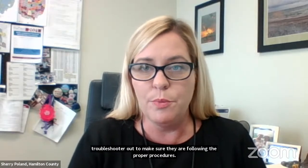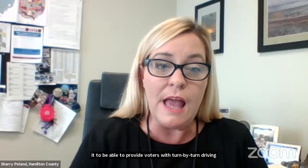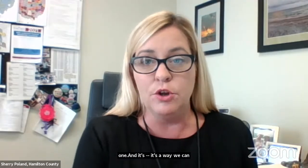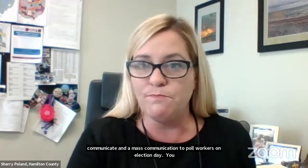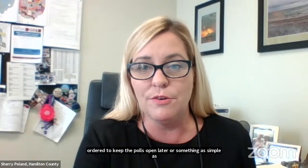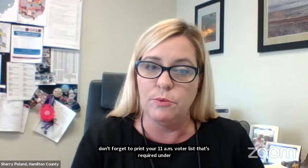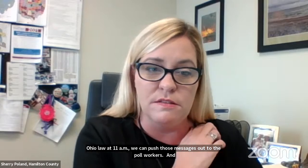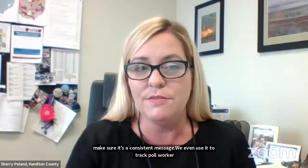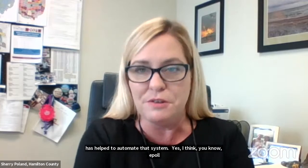Also, we use it to provide voters with turn-by-turn driving directions to their correct polling place if they show up at the wrong one. And it's a way we can do mass communication to poll workers on election day when things suddenly happen, even if a court orders the polls to be kept open later, or something as simple as don't forget to print your 11 a.m. voter list that's required under Ohio law. We can push those messages out to the poll workers, so we can reach them quickly and communicate the same message to make sure it's consistent. We even use it to track poll worker attendance and poll worker payroll, which helps to automate that system. So yes, I think E-Pullbooks' functionality has increased drastically since their original implementation.